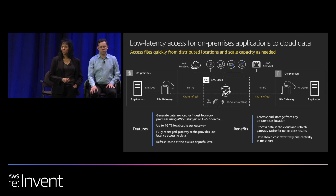The third use case is about getting low latency access to data that is already in the cloud. So many customers have moved data either through Snowball or DataSync or the CLI into AWS, and these could be media archives or geospatial data. So the data is in the cloud, but they need to make that data available for on-prem applications. In other cases, the data is being processed in the cloud, so it could be a genomics pipeline or a media processing pipeline. But there is a need for distributed applications, maybe in branch offices or remote locations, to get access to that data in the cloud.